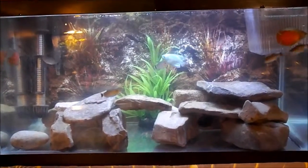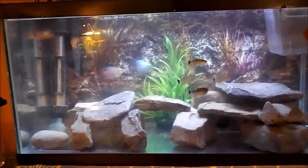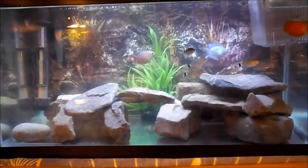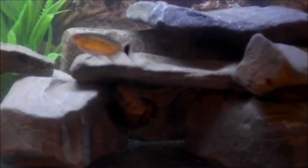Tank is thriving. Very healthy ecosystem. Also got my, hard to see under there, my mama snail, mystery snail. I believe that species is Pomacia bridgesii.